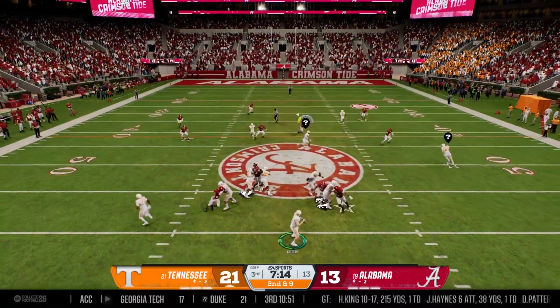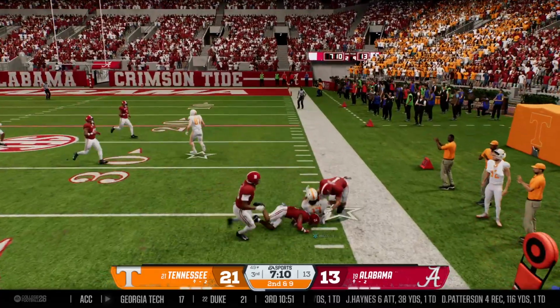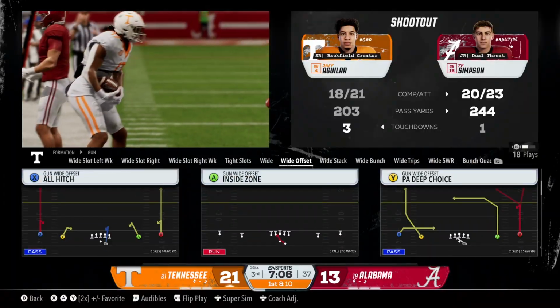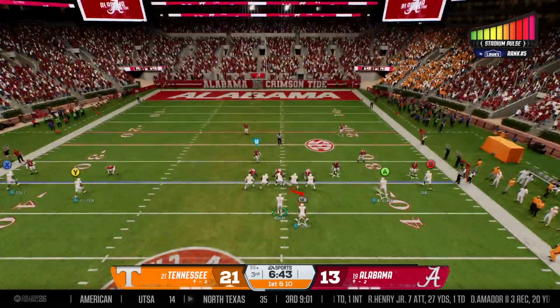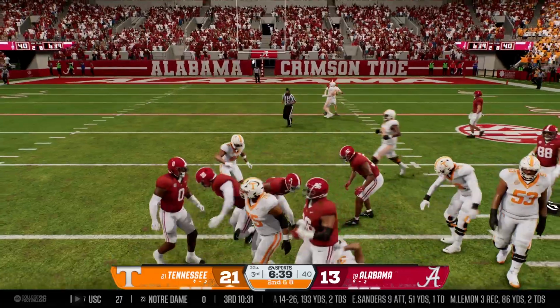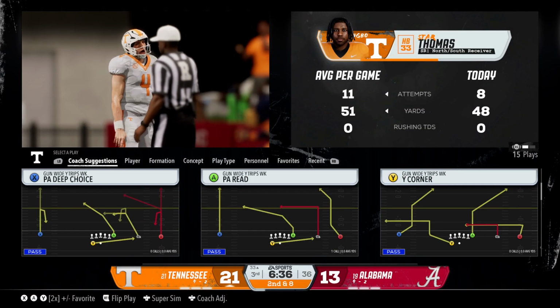Gonna swing it on 2nd down. Makes the catch. Just what they were looking for, and he's got him set up in business at the 35 with a first down. The Volunteers look to keep this drive humming. Leaves it with the back. Not much room to run. Let's give him 1 to the 33.